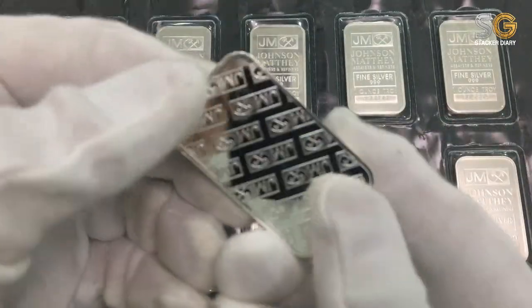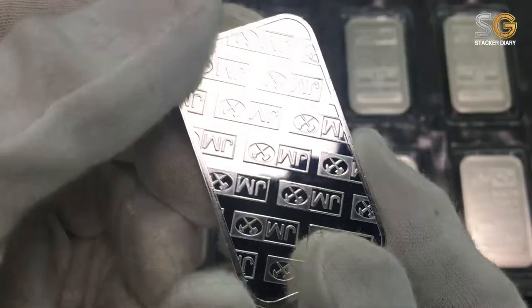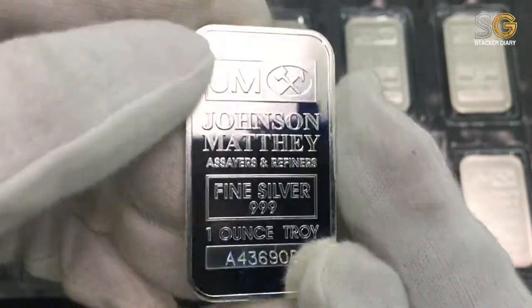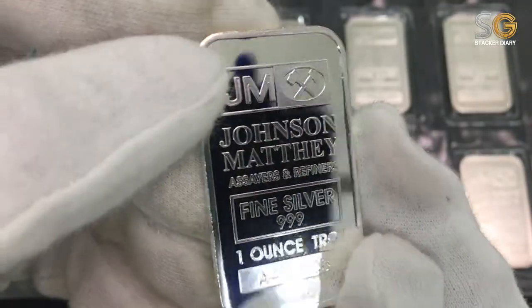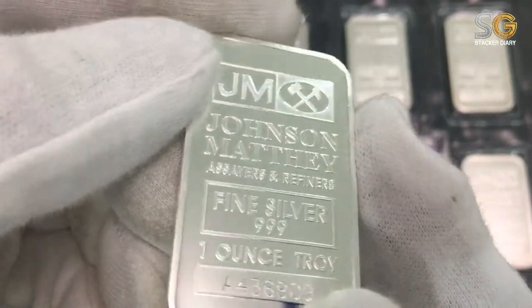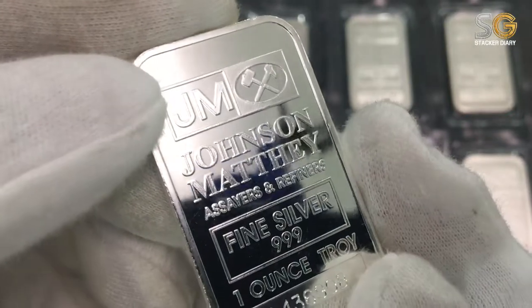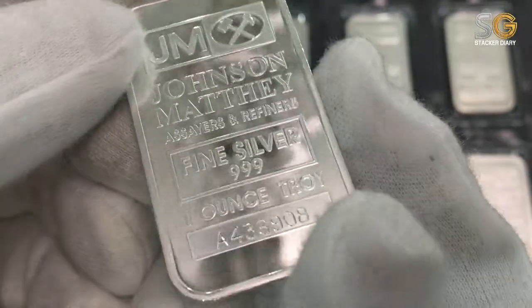Let's take a closer look. Repeated JM trademark. What a shining bar, shining like a mirror. Johnson Matthey, 999 fine silver.